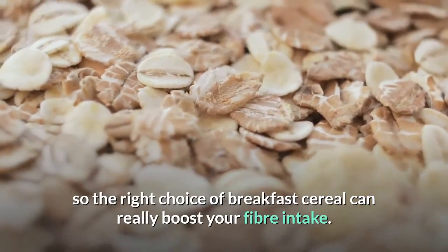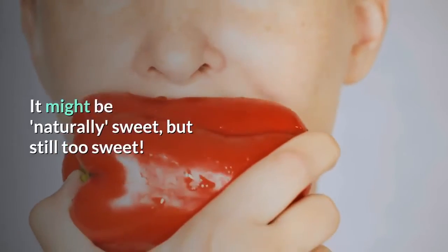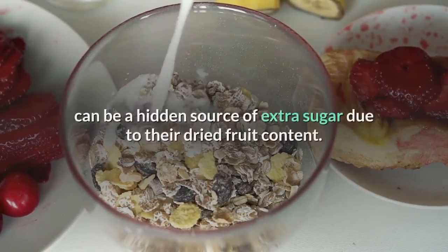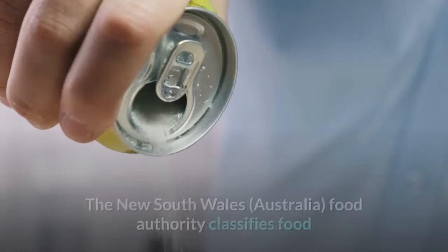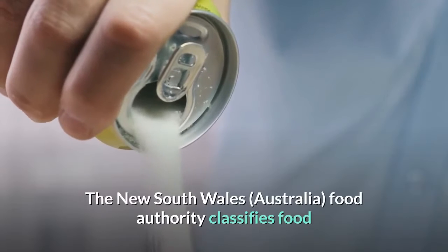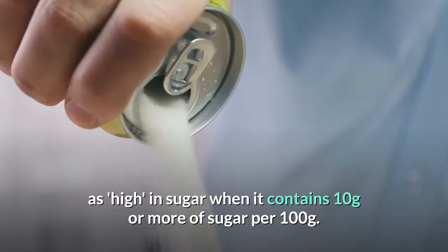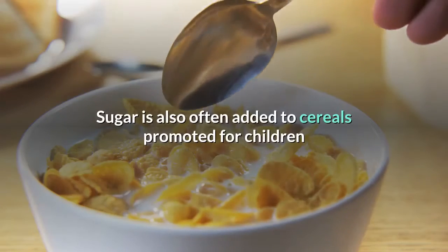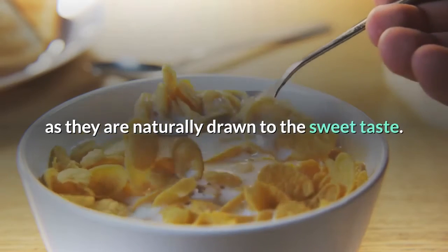We all need 25 to 35 grams of fiber every day, so the right choice of breakfast cereal can really boost your fiber intake. It might be naturally sweet, but still too sweet. Some apparently healthy cereal choices, like muesli, can be a hidden source of extra sugar due to the dried fruit content. The New South Wales, Australia, Food Authority classifies food as high in sugar when it contains 10 grams or more of sugar per 100 grams. Sugar is also often added to cereals promoted for children as they are naturally drawn to the sweet taste.